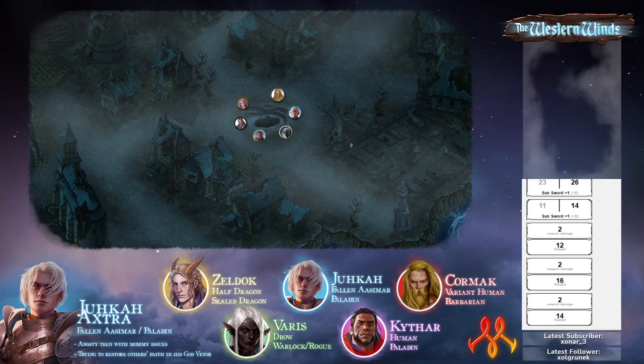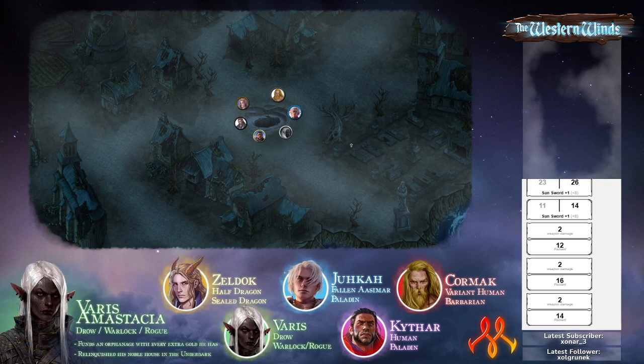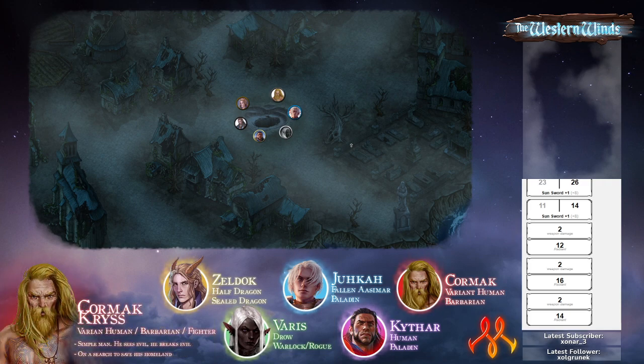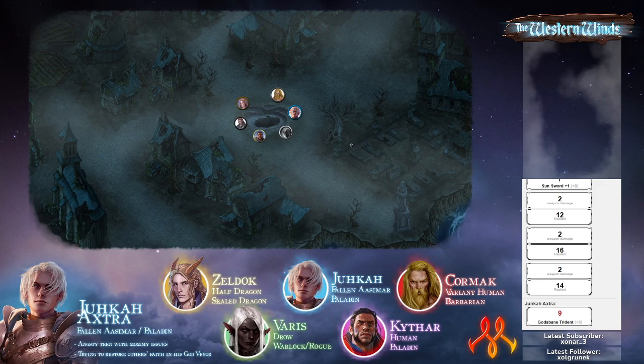But now, top of initiative. Cormac, you held your action, but it's technically Joko's turn, since that was your last turn's action. Well, then I would hold the action again. But it's Joko's turn. You're up, Joko. Joko, what are you doing? You can see this outlined thing. I can see it. All right, I am going to swing, bring Godsbane down on it. Roll the hit. All right. Whoops. Well, that's going to miss.